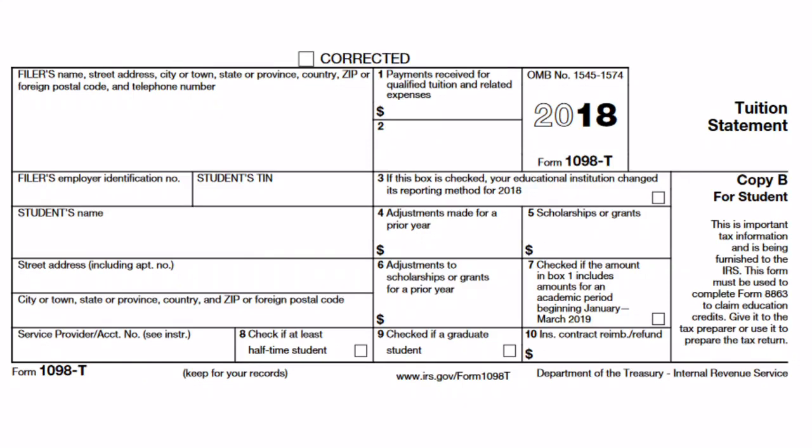So what are qualified education expenses? For this credit, it means tuition and fees and books. It does not include room and board, health insurance, or anything like that. You must also have been enrolled in school at least half time in a degree-seeking program to claim the credit. To be able to claim the AOTC, the law also requires that your school give you what's called a 1098T, which your school will give you by January 31st, assuming they're following the rules.